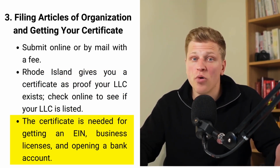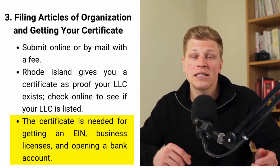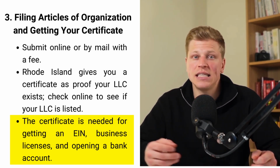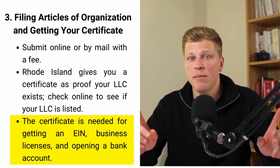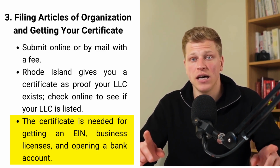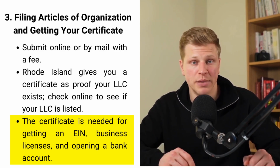This certificate is very important. It lets you do things like get a tax number, an EIN, from the IRS, apply for business licenses, and open a bank account for your LLC. These steps are essential for running your business legally and keeping your money organized. Remember, Rhode Island won't remind you about your certificate. You need to check online yourself. Once you have it, keep it safe because you'll use it a lot as you build your business.